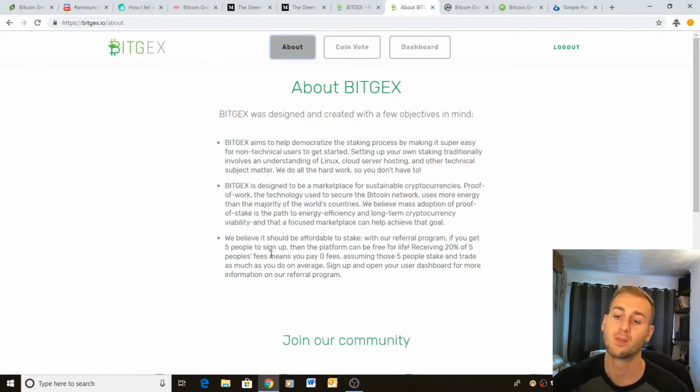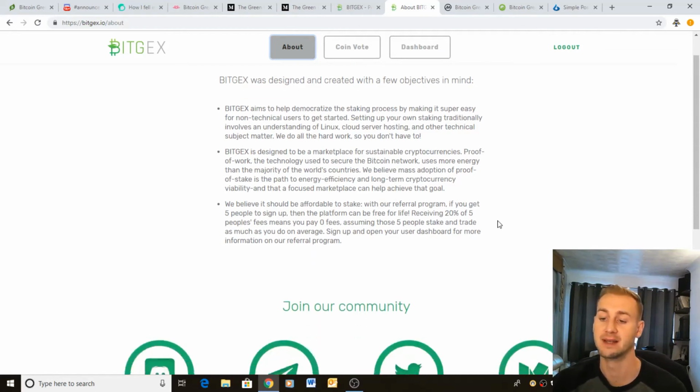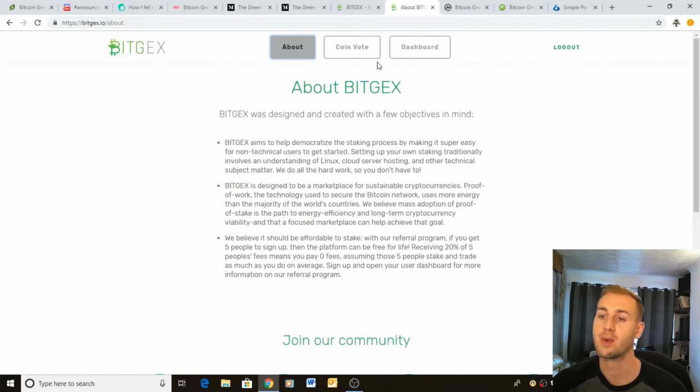and we believe it should be affordable to stake with our referral program. If you get 5 people to sign up under you, the platform can be free for life. So that's working on the basis you have 20% of the fees generated by your referees, and you've got 5 of them, so that would be 100%. So you can see the mass that they're going with there.